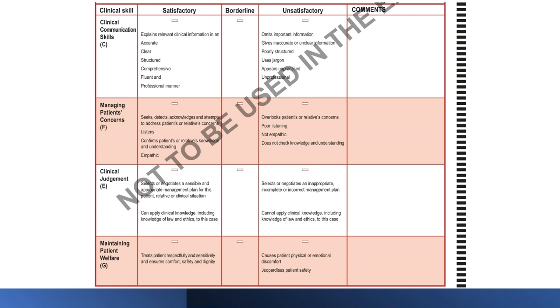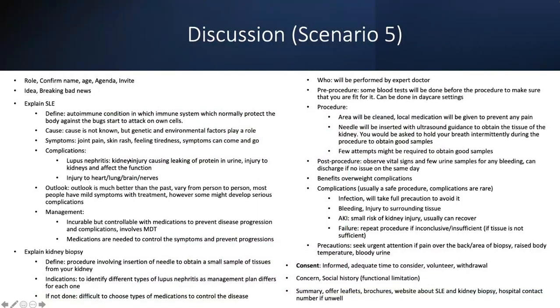Yours is at the other spectrum, in which you speak quite fast, and the examiner sometimes may have a bit of difficulty getting what you are saying. So you can just slow down a bit and give some pauses, and only then continue to the next point. Okay. So in terms of this scenario, you can mention SLE. I think you are well practiced. You know how to explain the autoimmune condition. Okay, the cause is not known, symptoms like that, complications can injure here and there, and the outlook usually varies from person to person. And the management is medication to control the symptoms and to prevent disease progression. I think you mentioned all that very well.